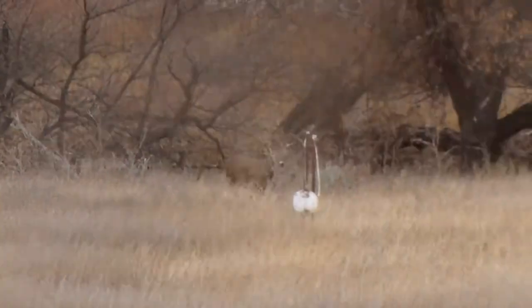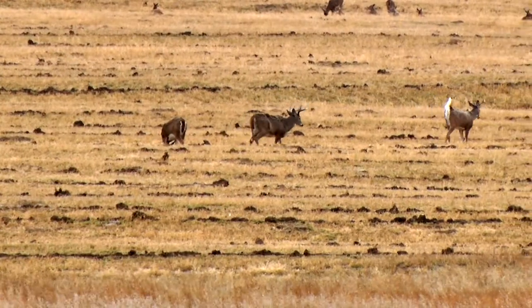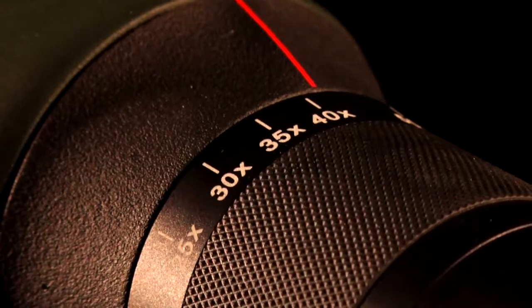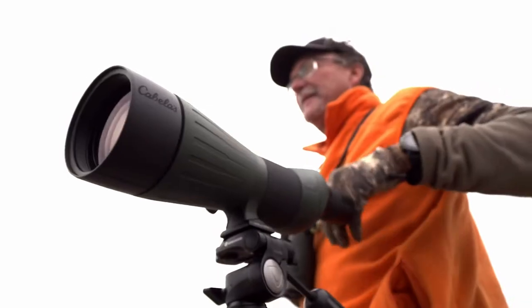It allows you to study game from long distances for a spot and stalk, be able to study their movements, where they're going, where they're bedded down. So many reasons, where you can magnify to that 30 to 45 or more power in those situations. A good tripod to hold them steady in those situations will really pay off for people.